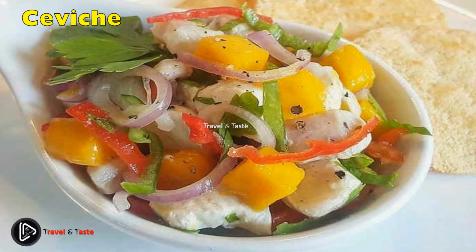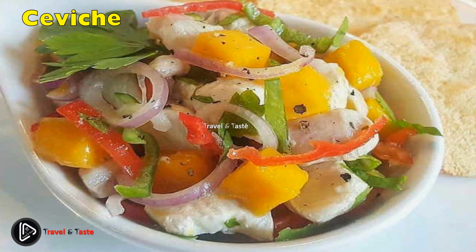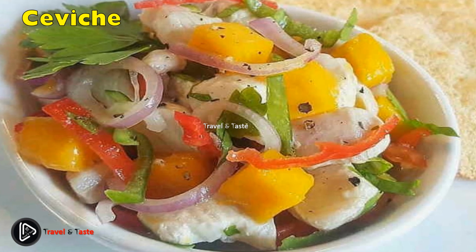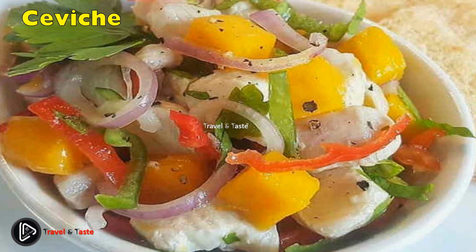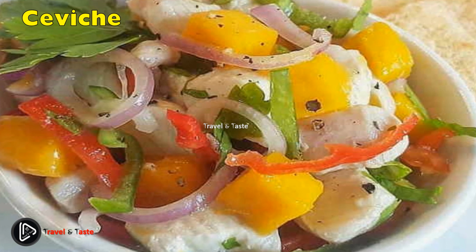Ceviche. Ceviche in Venezuelan cuisine is a healthy dish made with fresh fish or seafood, typically sea bass or snapper, marinated in lime or lemon juice. The acid in the citrus juice cooks the fish, making it firm and opaque. It is then mixed with onions, garlic, coriander, and sometimes chili peppers for added flavor.